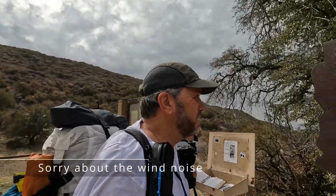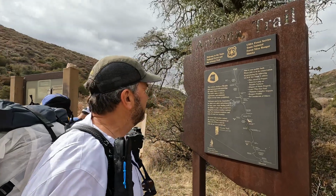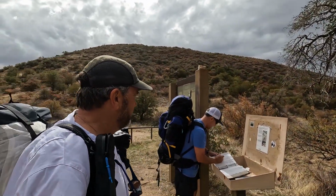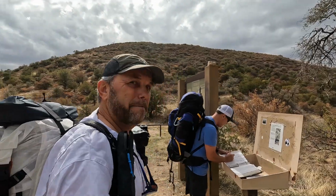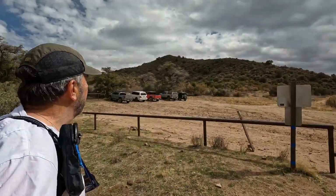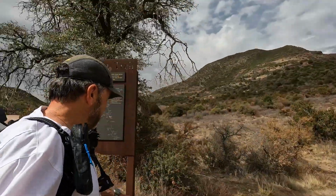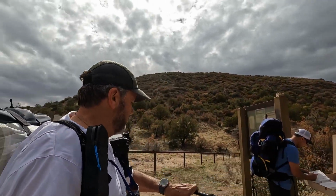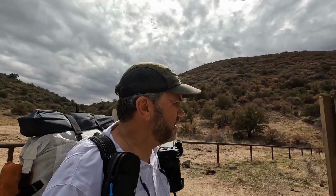And this section does go on the Arizona Trail. I don't know how long. Dave's getting us signed in. Got some nice cloud cover, and this says 66 degrees. I wonder if that's right. Let's get going.